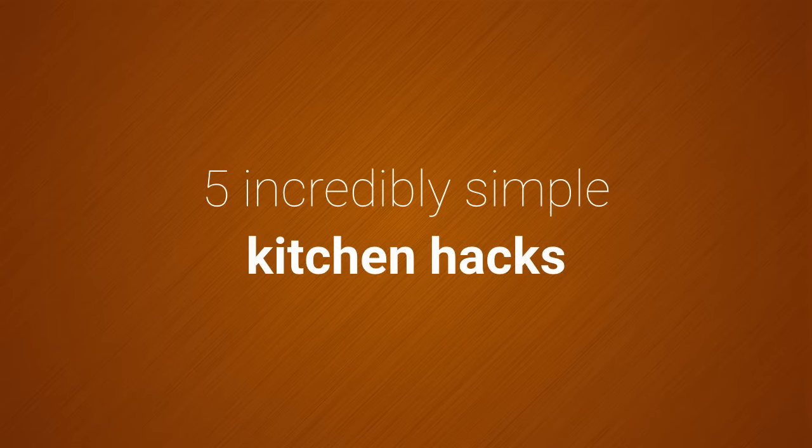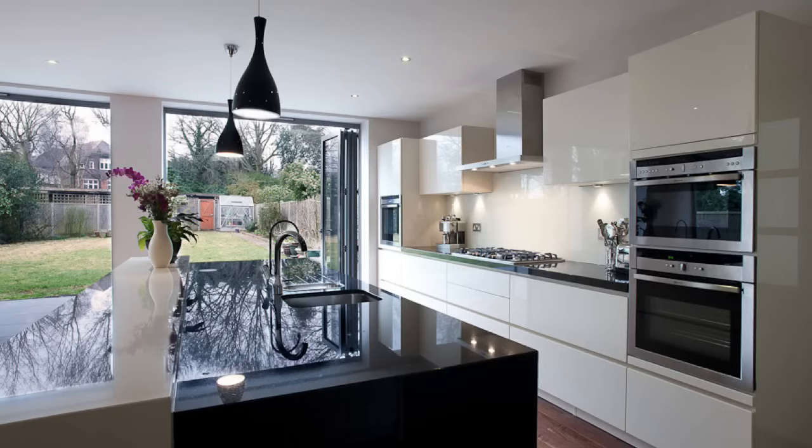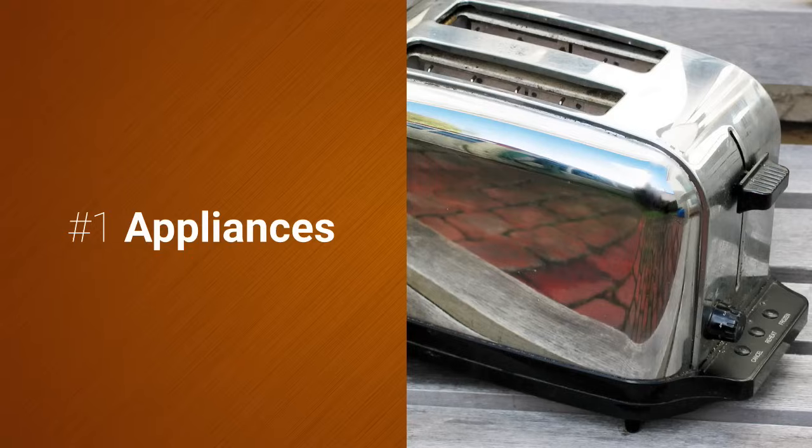So in this video, we'll show you 5 incredibly simple kitchen hacks you can apply in your house to better use the space you have and transform your kitchen from a place you dread into a well-organized creative studio fit for a chef. Number 1.